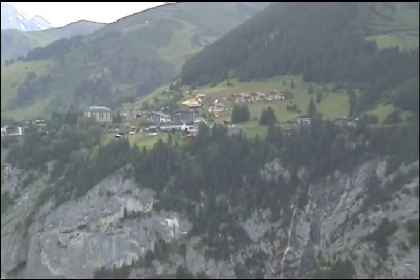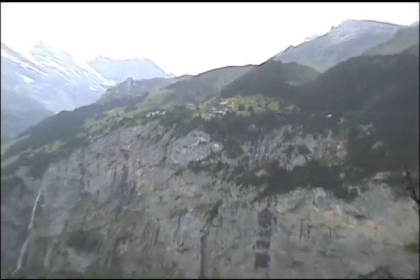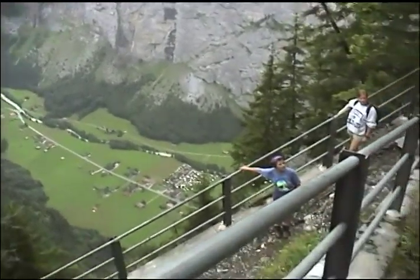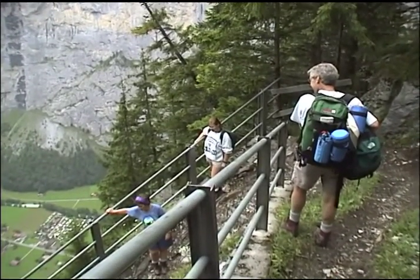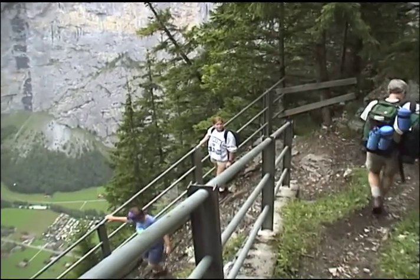Yonder is Gimmelwald, which is our destination for tonight. However, there is a huge valley and canyon. So we've got to go down and then up? Yep. Well, about 15 minutes down here is a coffee shop. A coffee shop. All right, yes.